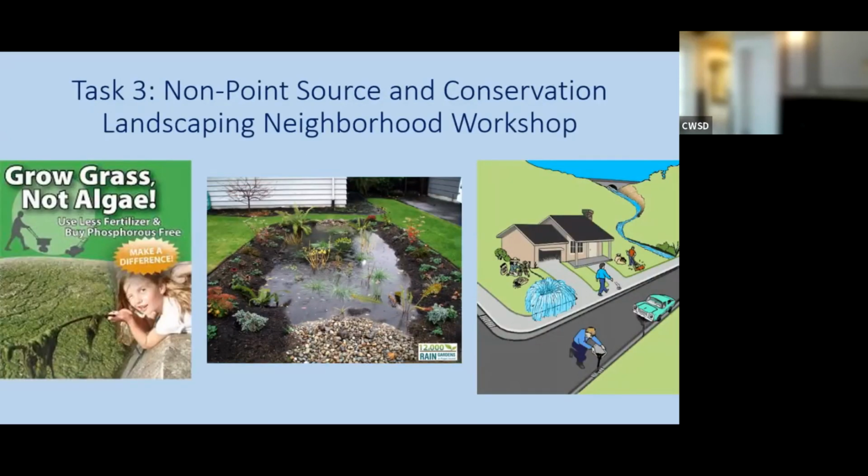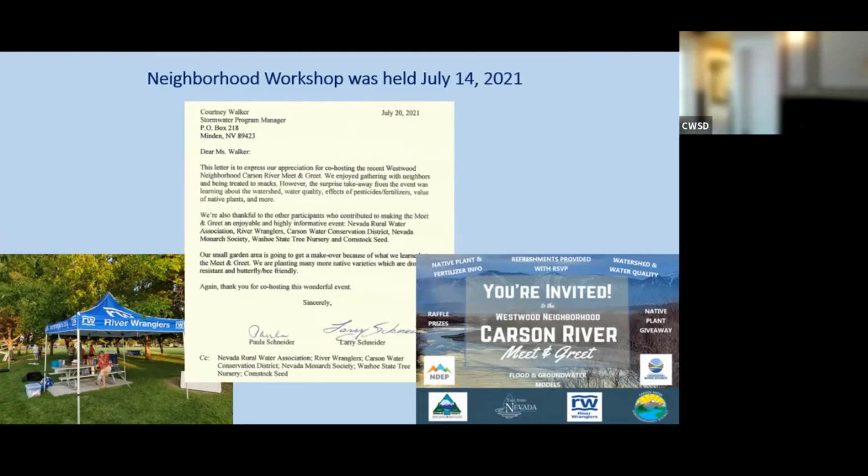All right, so task 3 is the conservation landscaping workshop. We actually held that on, when was it? July 14th, I put it on there, that's good. So yeah, we held this event. See, this is the park with all the grass. That's where we held it.